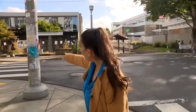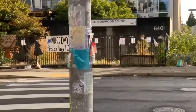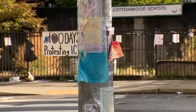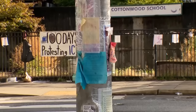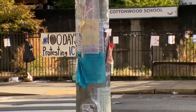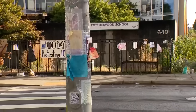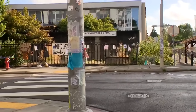Now let's move on to more signage. You can see there's a sign that says 100 days protesting ICE. It is true. Protesters have been here for months. We've been seeing it on the ground. They actually started protesting increased federal immigration enforcement. That is, more removals, more deportations. But now the protest is more than just that. They're protesting what they say is government overreach when it comes to deploying the National Guard and when it comes to adding more federal officers here at the ICE facility.